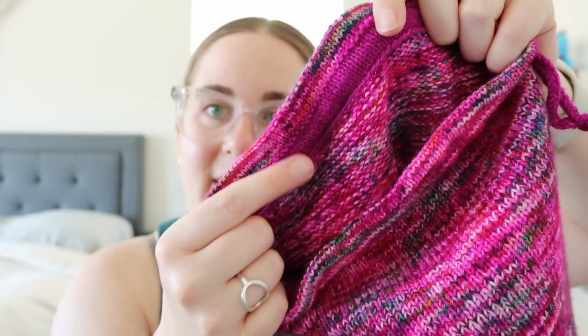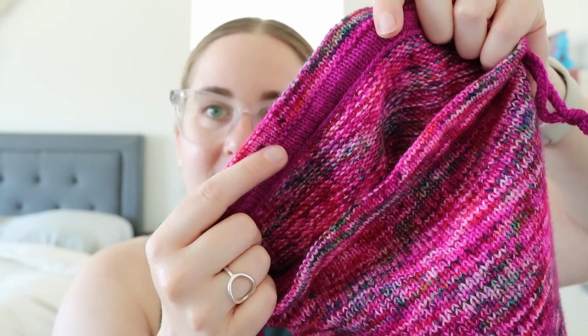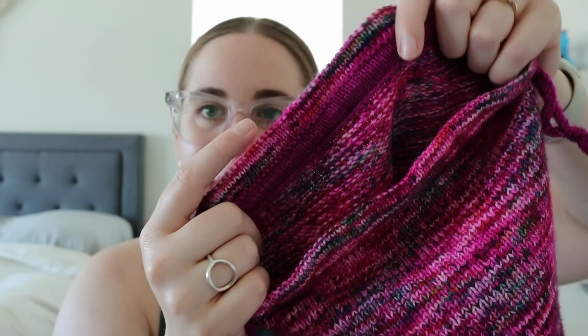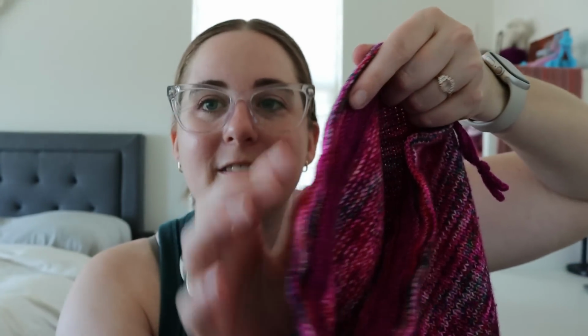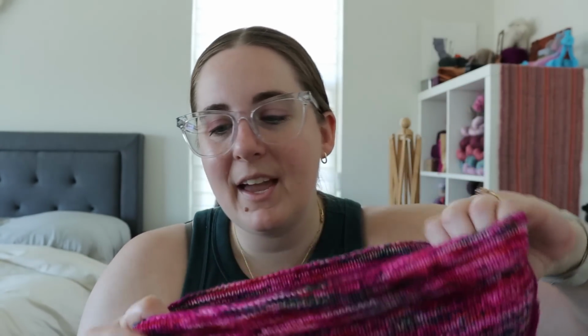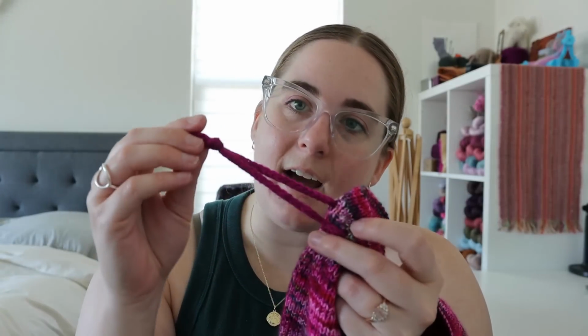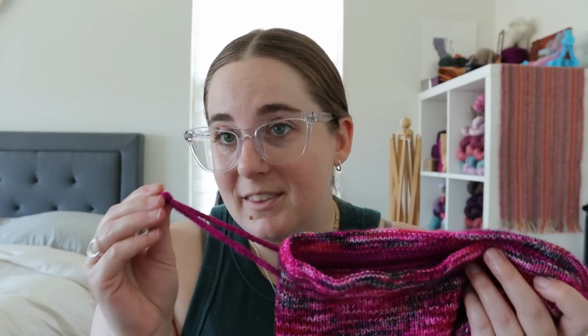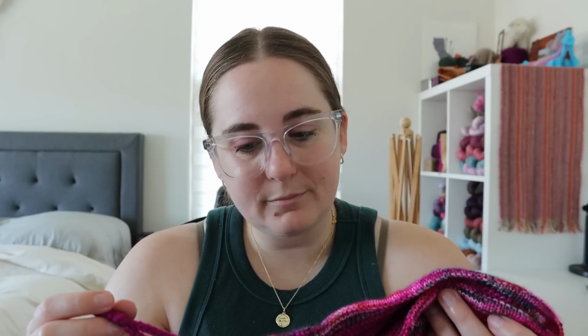You actually cast on with the contrast color and knit this little strip, then you knit up and around with the main color. And you do these I-cord straps also with the contrast color. You actually start with the I-cord straps so that they're ready to go for when you need to enclose them in the channel here where the contrast color is.